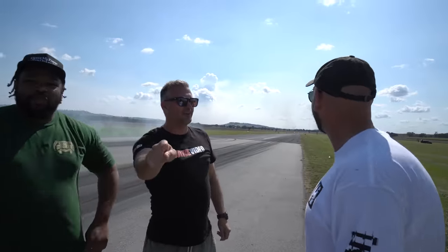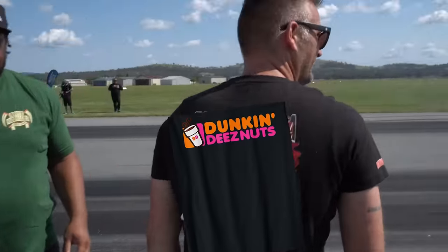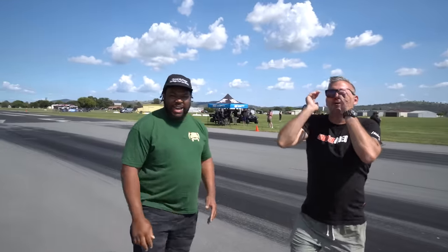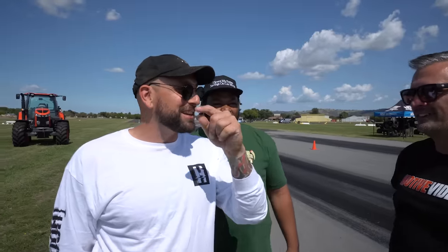Cars are getting squirrely midway down the track. They're fast. That is what I told you I was going to deliver here. Oh, shit. Damn. Hey, look at the shirt. Hit him with that again. GTR by a car length. Oh! Wow, that's close. Damn. Because the Evo had to get out of it for a sec because he got real squirrely.